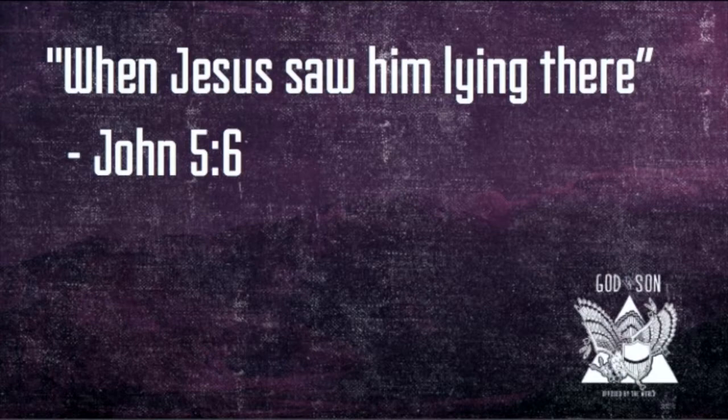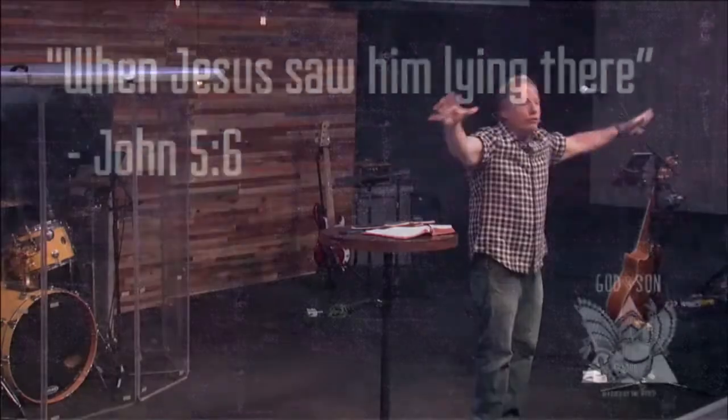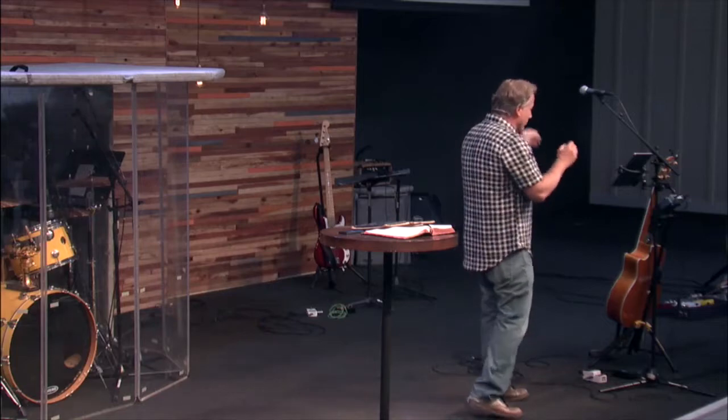Now friends, this is kind of mind-blowing to me. There are probably hundreds of sick and afflicted people lying all around the pool of Bethesda. And you know what? Jesus didn't start a healing crusade right then. Jesus didn't go through one by one through the line, you're healed, you're healed, you're healed. He didn't do anything like that. He went up to one man, a man who wasn't even looking for Jesus, a man who didn't even know who Jesus was. And Jesus walks up to this one man and he says those words, "Do you want to be made well?"